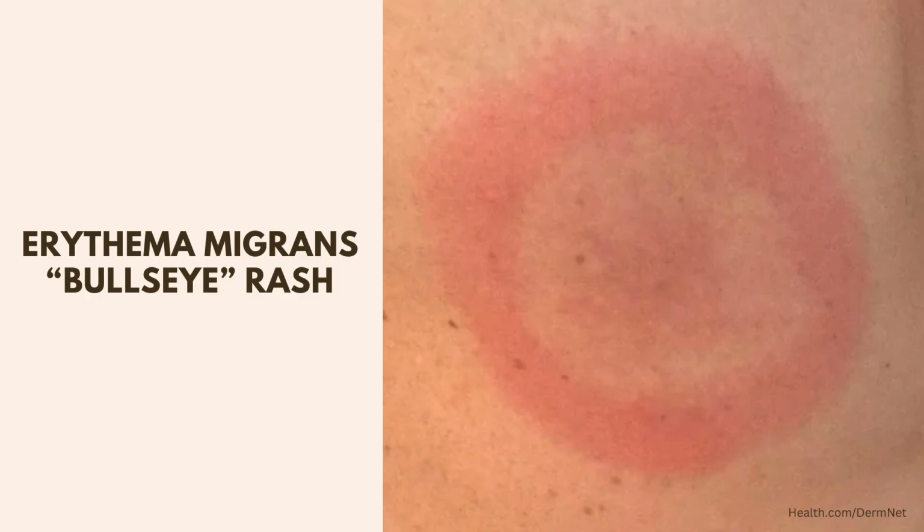So within about a month of being sick, you have this early stage where it's local. Sometimes you get a rash. It's really easy if you get this bullseye erythema migrans type rash, because that's the dead giveaway. It's Lyme. If you have that, it's Lyme. It's nothing else. And we need to just assume it's Lyme.